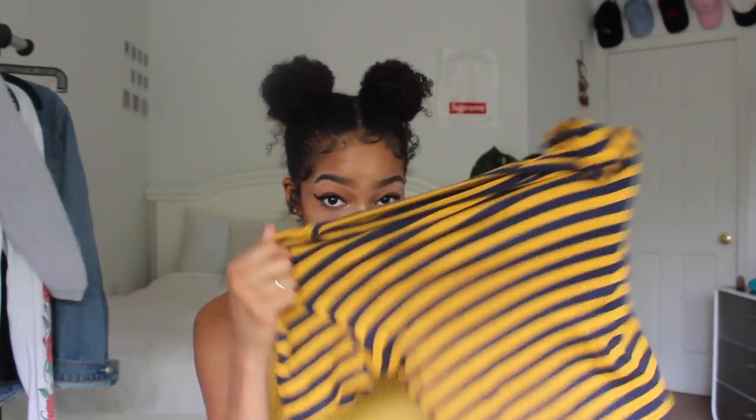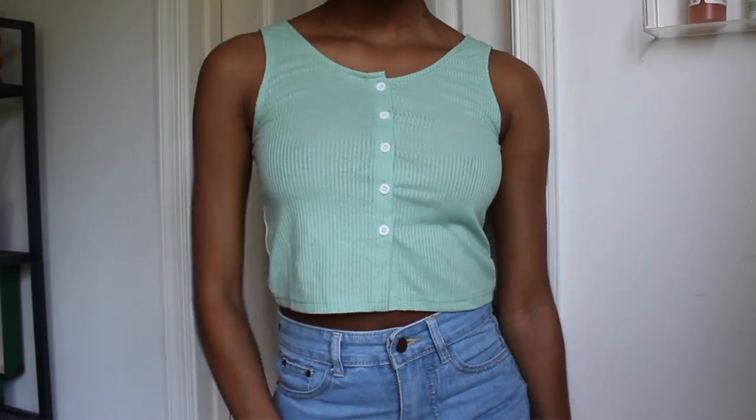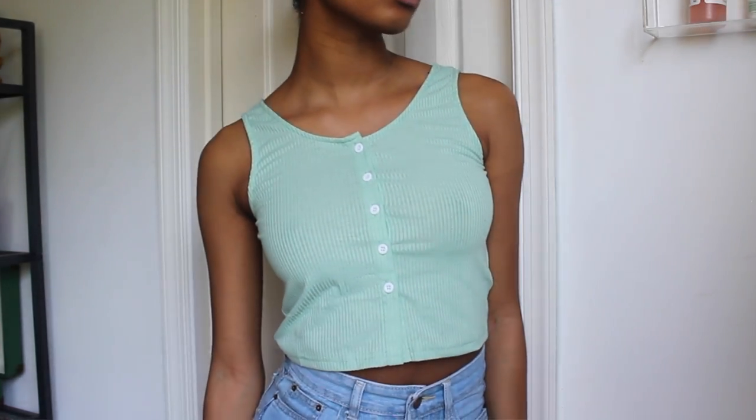And you guys always ask me, is Romwe good quality, because I hear bad reviews, but this is actually really decent quality, and it's stretchy, so it's definitely worth the buy. This next top is from Romwe as well. It is this teal. Is this teal? This isn't teal, this is like a greenish mint color. It just has buttons down the front, and it's actually decent material as well.